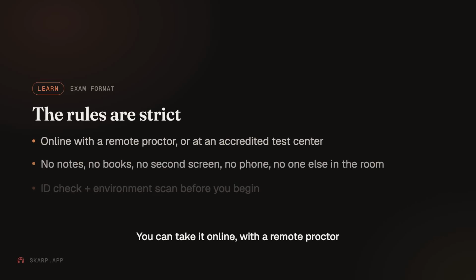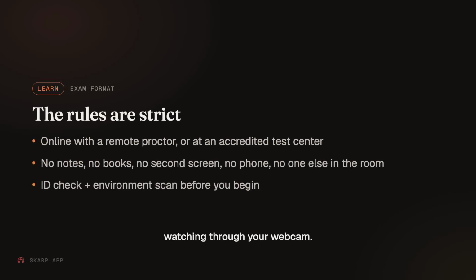You can take it online with a remote proctor watching through your webcam or in person at an accredited test center. Either way, the rules are strict. No notes, no ITIL books, no second screen, no phone, and no other people in the room. They will check your ID and scan your environment before you are allowed to start.